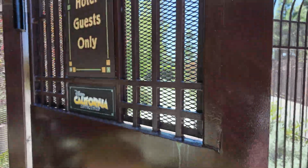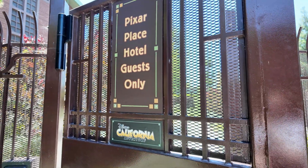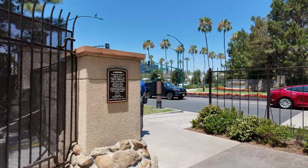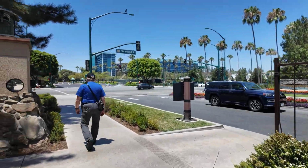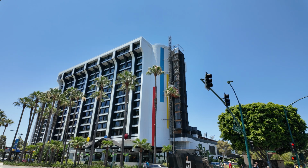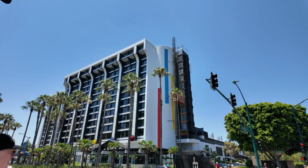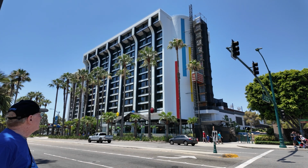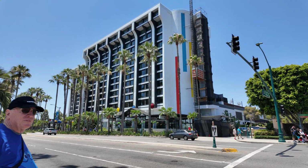Hotel keys required, and it says Pixar Place Hotel guests only. But then it's just a short walk across the street. Wham bam. And while I have all the nice things to say about Pixar Place, construction's still ongoing. The forward tower is not completely ready yet, but the back tower is. So that is to be noted.